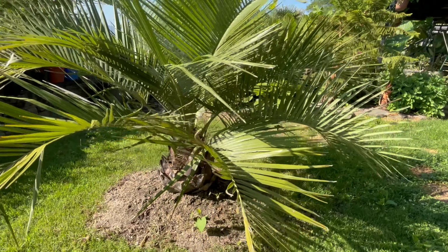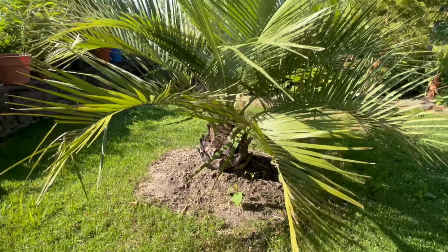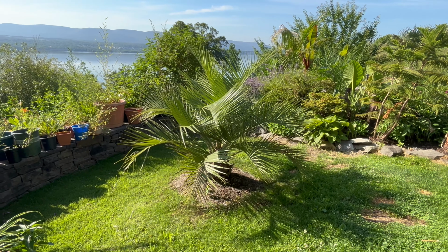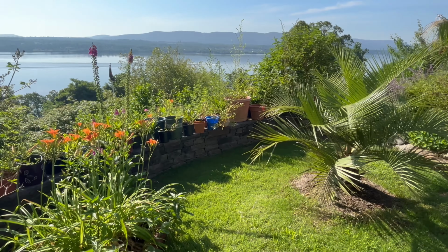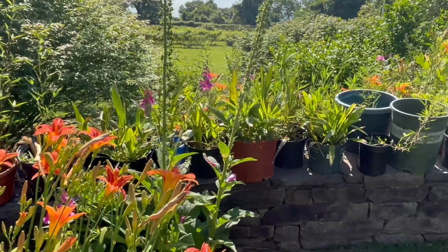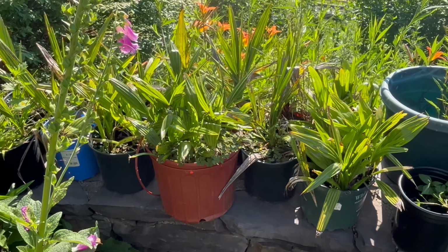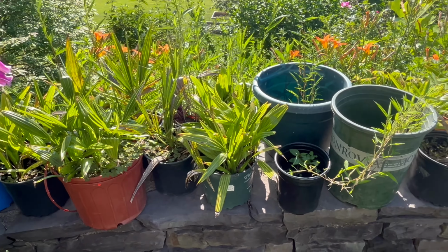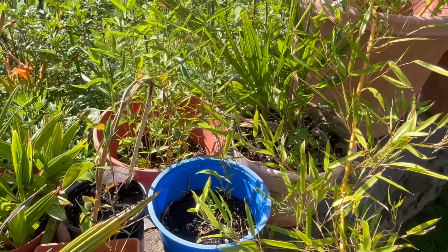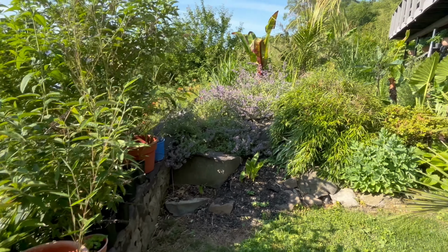And it does have a nice little trunk on there, but it looks good. I love how it sits in this little corner. It just looks really tropical. And then you can see over here, I've got a lot of bamboo in pots that I've just dug up and thought somebody might want it. I've got a lot of baby Trachycarpus, some baby date palms, all mixed in here. Little bougainvillea, which I need to show you the other one, all mixed in.